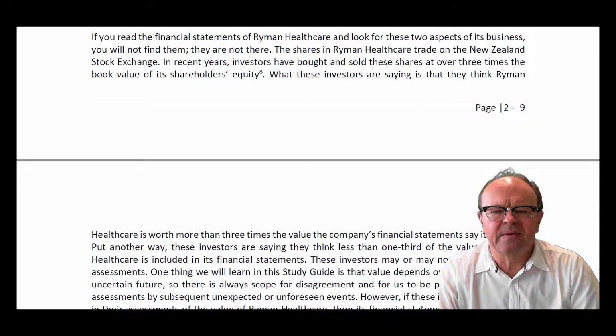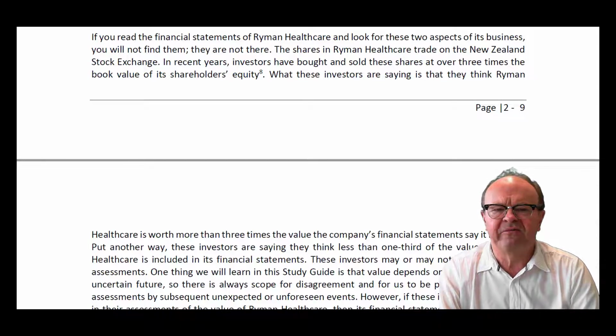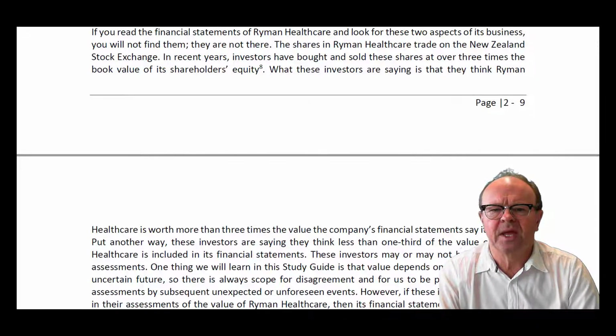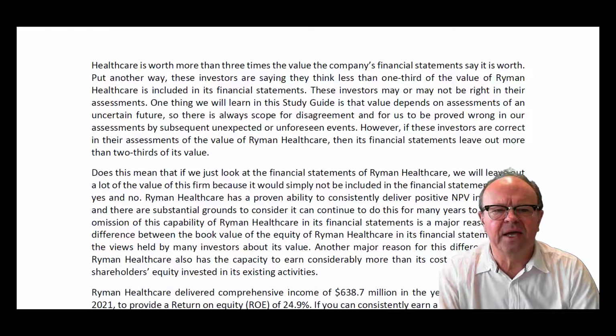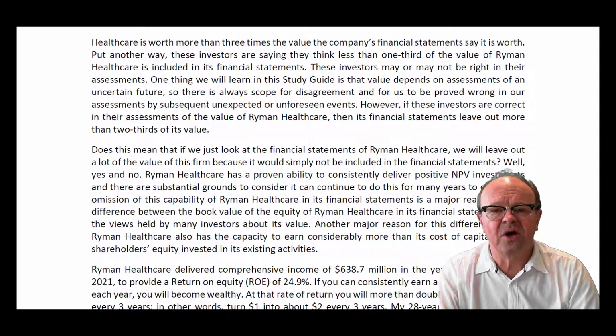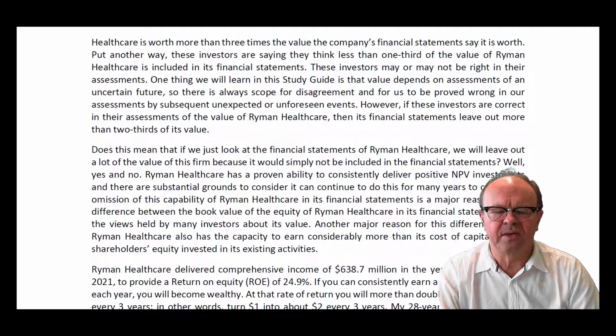If you read the financial statements of Ryman Healthcare and look for these two aspects of its business, you will not find them. They are not there. The shares in Ryman Healthcare trade on the New Zealand Stock Exchange. In recent years, investors have bought and sold these shares at over 3 times the book value of its shareholders' equity. What these investors are saying is that they think Ryman Healthcare is worth more than 3 times the value the company's financial statements say it is worth.